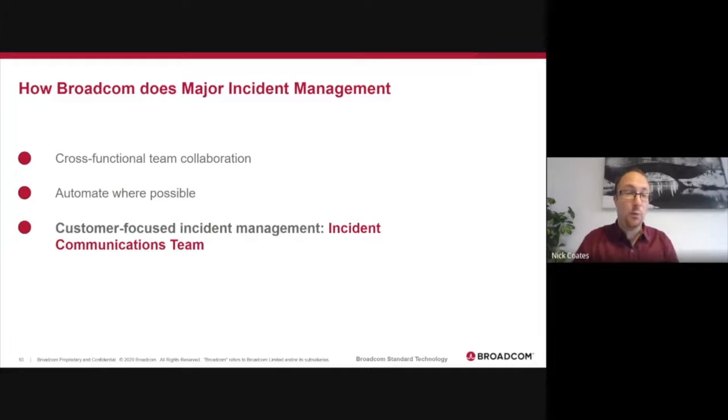We also want to focus on customer-focused incident management. And later on, I will share with you something that we've done at Broadcom that has really helped us to be more efficient with our communications during a major incident. That's forming an incident communication team that sits within the customer success organization. And I'll go through some of the reasons why we formed this team.